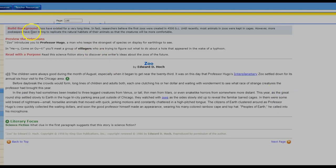Okay, build background. Zoos have existed for a very long time. In fact, researchers believe that the first zoos were created in 4500 BC. Until recently, most animals in zoos were kept in cages. However, more zookeepers have been trying to replicate the natural habitats of their animals so that the creatures will be more comfortable.